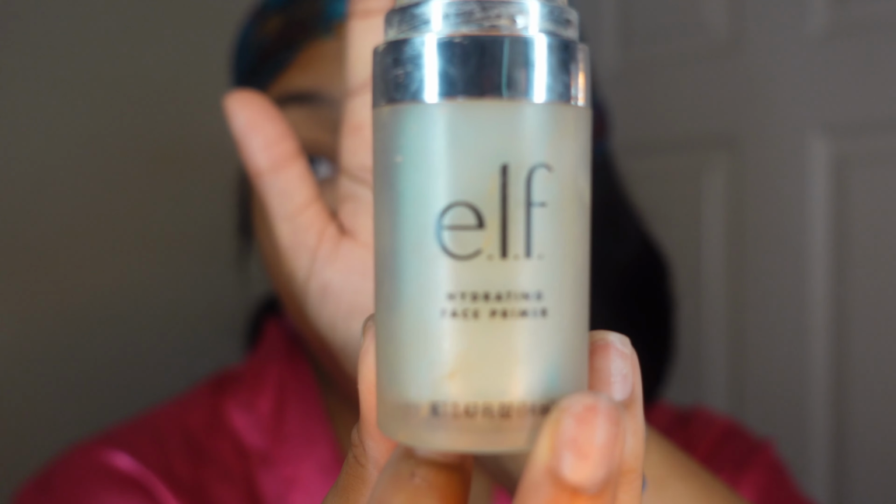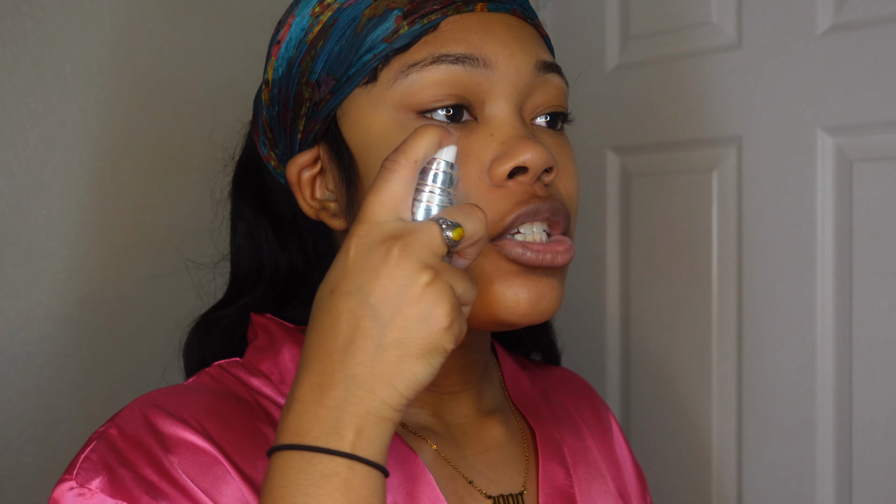This is the primer I use. It's the e.l.f. Hydrating Face Perfect Primer. I use this and I just put it on my cheeks right here, because I don't put makeup on my forehead. A little goes a long way. So I just spread it like that, just covered this whole side of my face. I need a little on my nose. Ooh, I got a boogie.